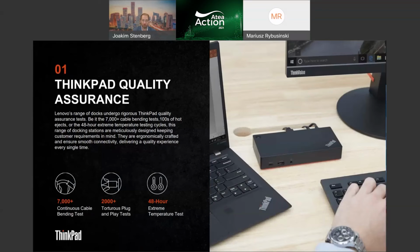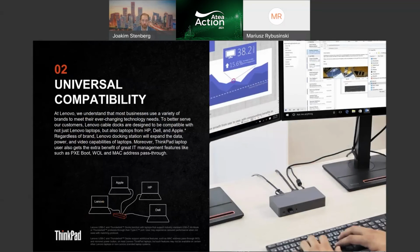And then talking about docking stations, we do have very thorough testing and high quality demands when we launch our products. So as you can see, the cable bending test is 7+ times, the plug and play tests, so 2,000 times you can plug and unplug your cables, and also a 48-hour extreme temperature test. If there's any key message that you should remember on our docks, it is that they have universal compatibility. So if you have a Lenovo docking station, you know that it will work with all other brands out there as well, and with all the features such as PXE boot, Wake on LAN, and MAC address pass-through.